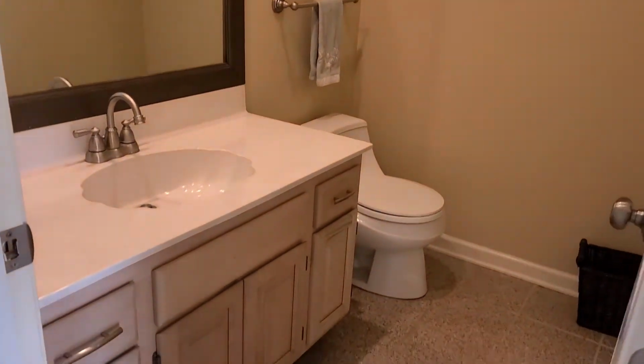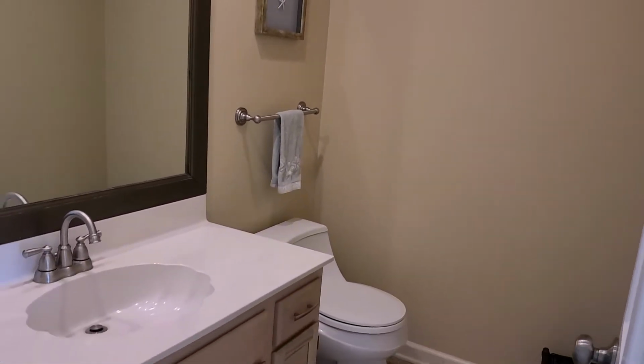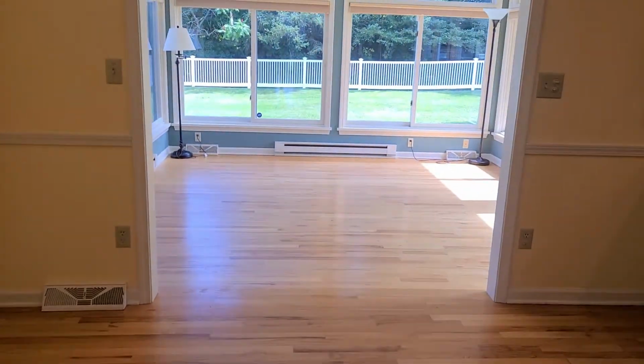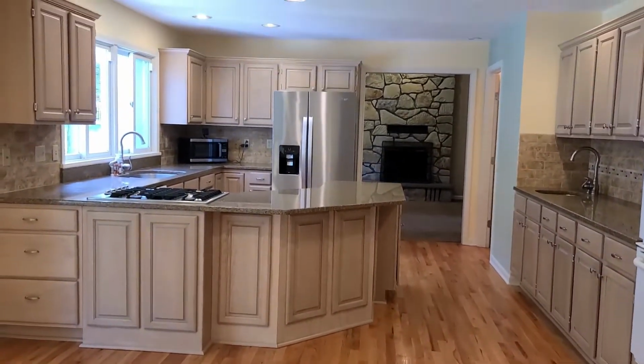Nice sized powder room, half bath. And as you go straight ahead here, look at those beautiful hardwoods. You enter the kitchen. I'm standing right now in the eat-in area, and wow, look at that kitchen.